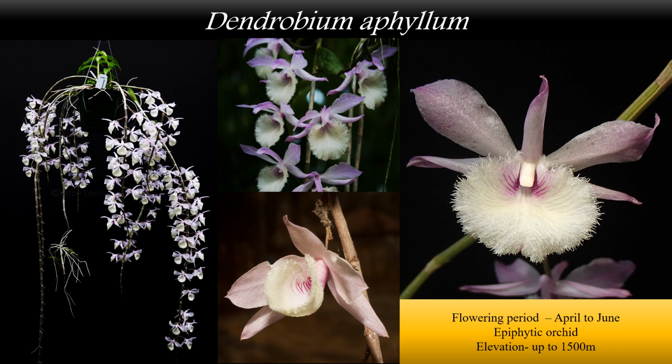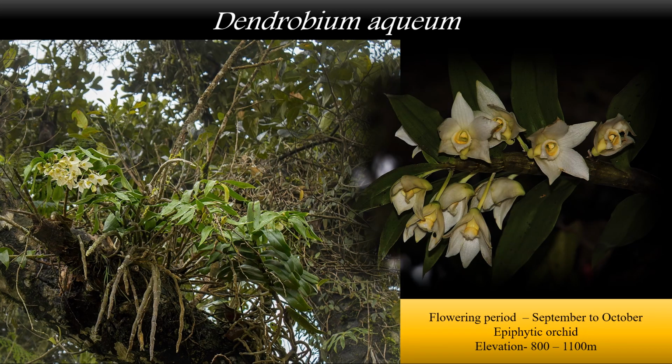Then move to our next orchid. Then comes Dendrobium aqueum. Dendrobium aqueum is an epiphytic orchid, its flowering period is from September to October, and its elevation is from 800 to 1100 meters. In this specific elevation you can find this orchid, and in India it is found in Andhra Pradesh, Goa, Karnataka, Kerala, Maharashtra, and Tamil Nadu. So these are some of the Dendrobium species that are available in India.